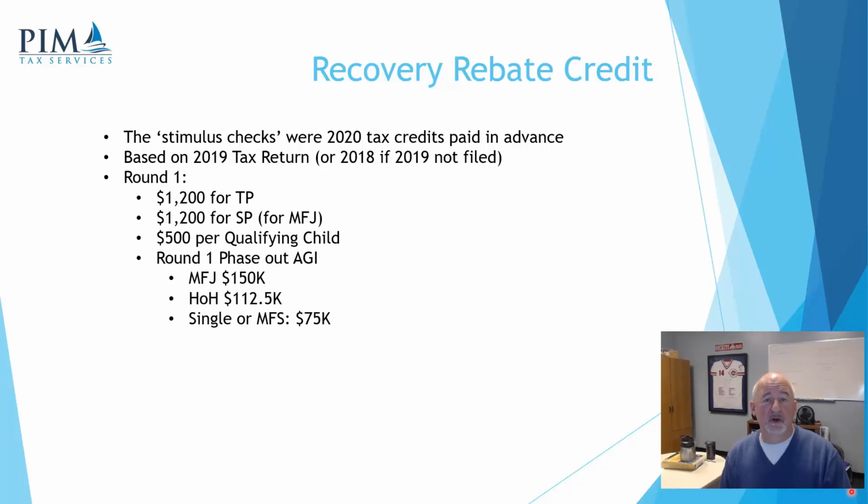In round 1, as a refresher, your stimulus payment should have been $1,200 if you were a taxpayer, plus another $1,200 for the spouse on your tax return if you were married and filing jointly, and $500 for each qualifying child. A qualifying child has to meet the same requirements as a child for the child tax credit, so 16 years of age or under, living in your home more than half the year, etc. There were phase-outs also for these stimulus payments. For round 1, the phase-outs were based on your adjusted gross income. High-income earners were not eligible to receive these, but married couples filing jointly started phasing out at $150,000, and single or married filing separate filers at $75,000.